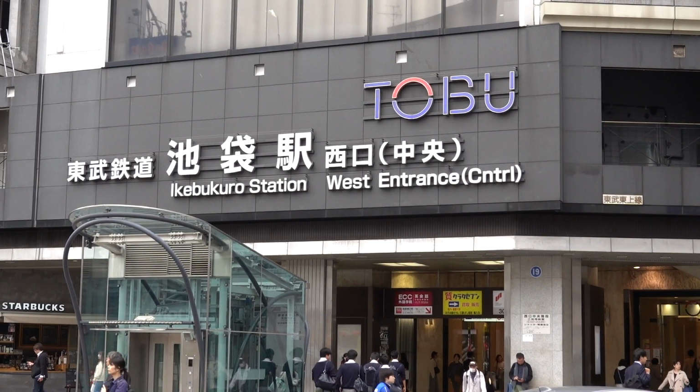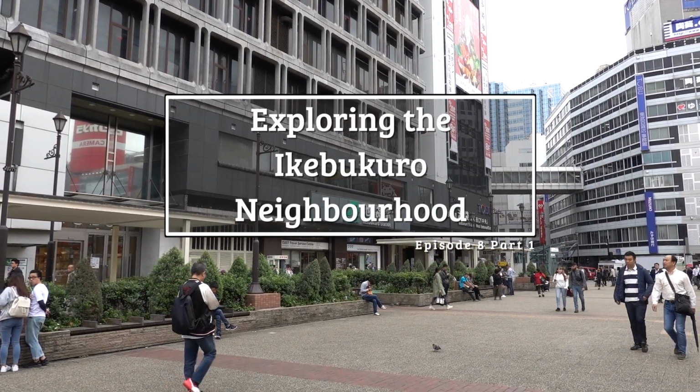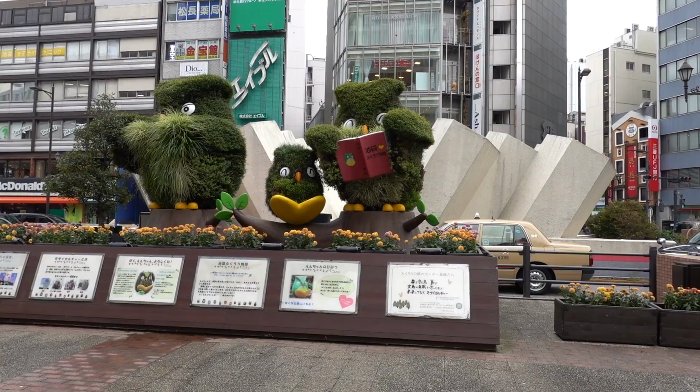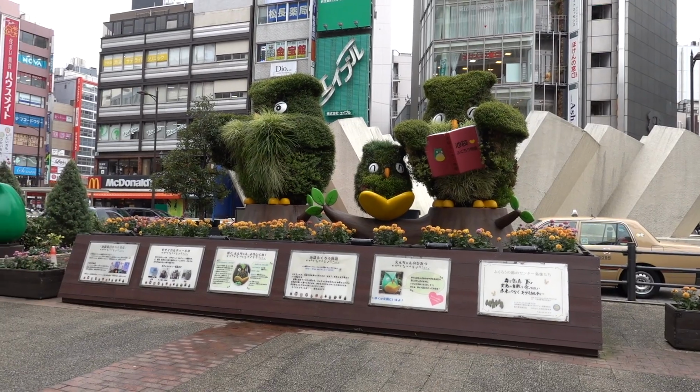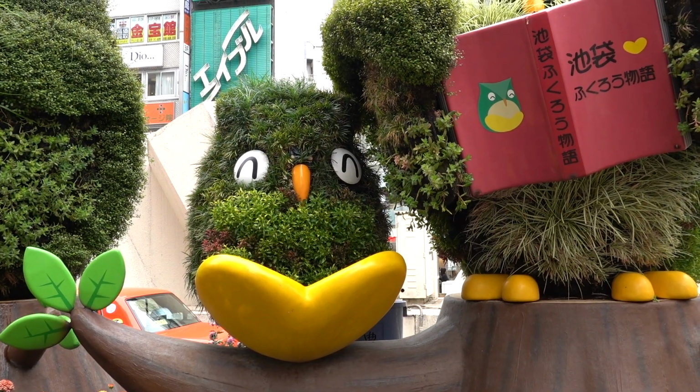In this two-part episode, we take you around the Ikebukuro neighborhood with us as we discover more of what it has to offer. We also make our way to Sunshine City, a massive complex which is a city within a city, while discovering some great food spots along the way.